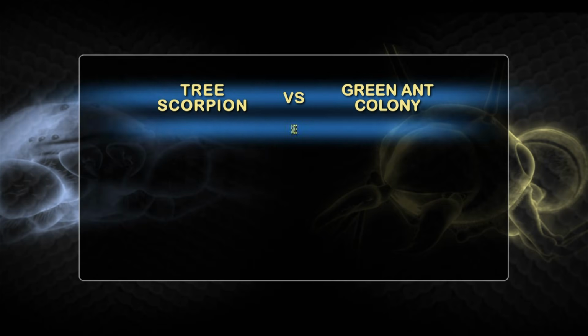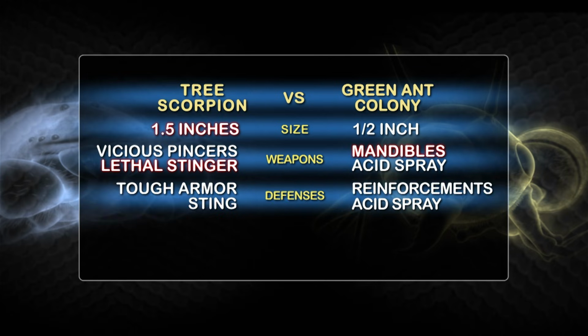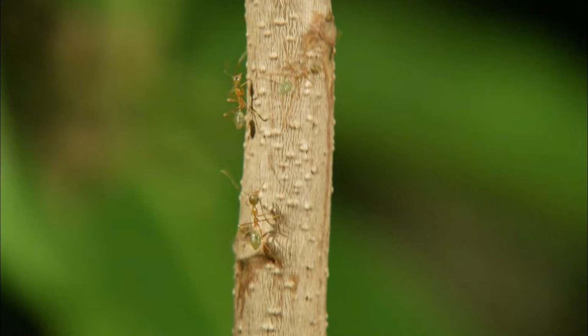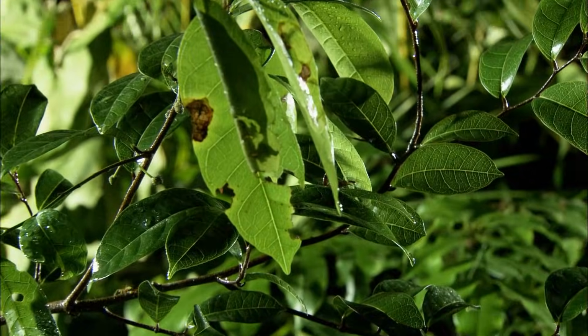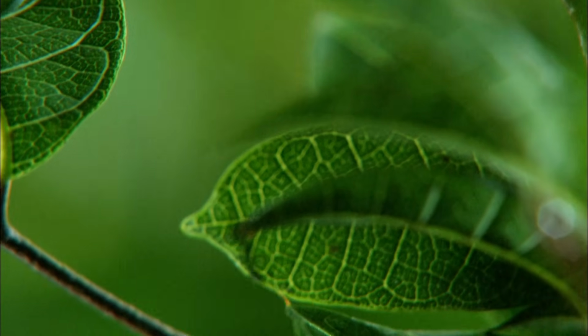The tree scorpion will strike with a venomous stinger and vicious pincers. The green tree ants fight with razor-sharp mandibles and chemical weaponry. Will this war be won by one or many? Green ants are extremely territorial. They will protect their queen at all costs. The tree scorpion shows no such respect for the queen.